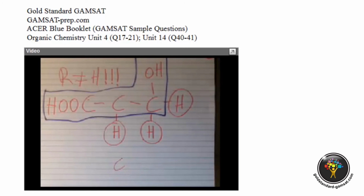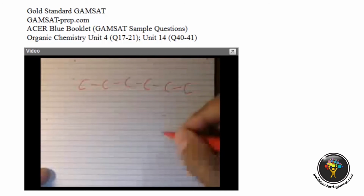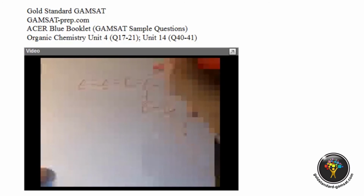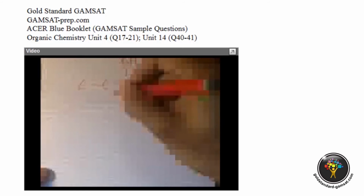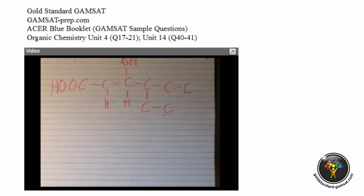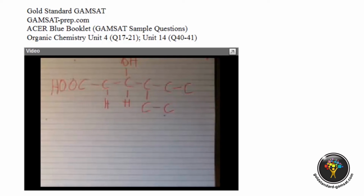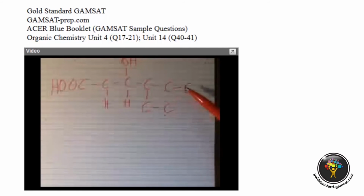So let's look at question number 20. I'm hoping everybody can at least draw this. This is 3-hydroxy-4-ethyl hexanoic acid. So it ends with hex. The hex means 6 carbons in the longest chain. So we have 1, 2, 3, 4, 5, 6 carbons in the longest chain.